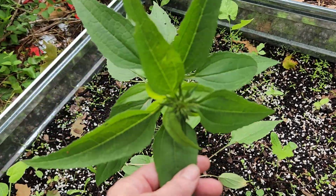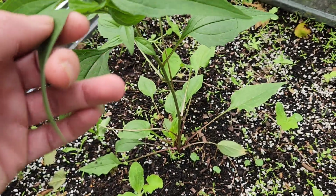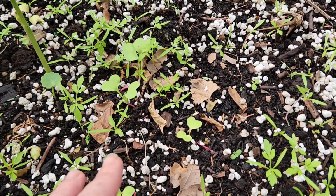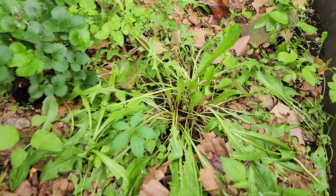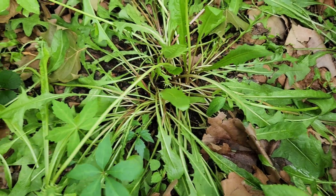This, I think, is an echinacea. I don't remember planting it in here, but maybe I did last year. So this was the only thing that was left in this bed, and then I just threw tons of seeds. Most of what you're seeing is going to be the Bidens alba. And then over here, if you guys remember this one, I've still got dandelion that is continuing to produce flowers for me and throw off seeds.